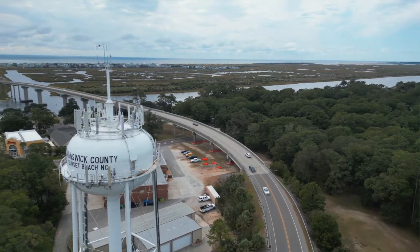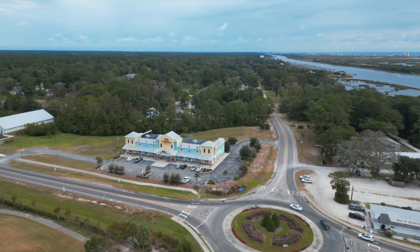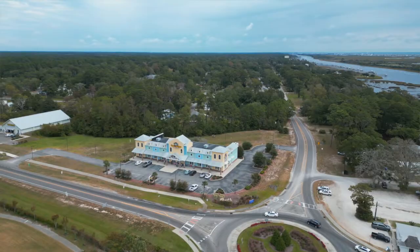You can get beachfront living and just enjoy your time at the beach without having to worry about a lot of the stressors that big city life has. But it's also a close-knit community. A lot of the neighbors know each other. You'll meet the people next door. You'll see people out in town.